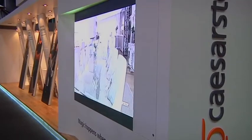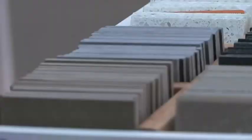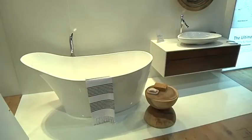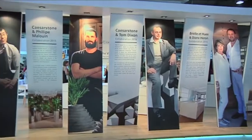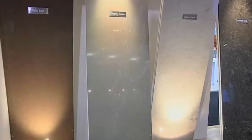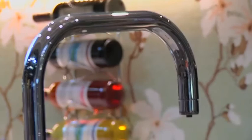Caesarstone has exhibited at the show for the last 8 years, each time introducing their fantastic product offering in innovative ways. Today we're showcasing the story that we want to tell this year, which is one of collaboration. The interaction between designer and homeowner and just the magic that can be created in that collaboration. It is really important for us that we are on the cutting edge of what is happening in the world in terms of trend design, that we meet that need with a product that designers can use comfortably, knowing that they have the very best material available, that it's right on trend, and that it looks absolutely stunning.